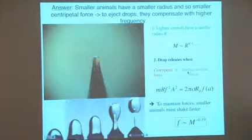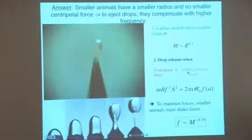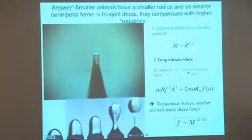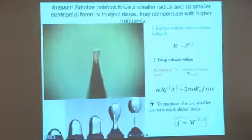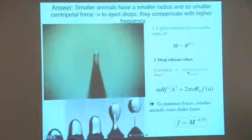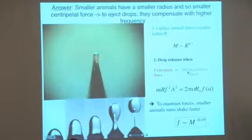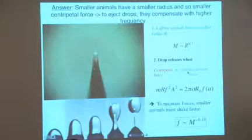The first is a fact found by McMahon, how the mass of animals changes with their cross-sectional radius. Basically, lighter animals have a smaller radius, as you expect. The second is found by Tate. He was a pharmacist, actually. He actually invented IV dripping.